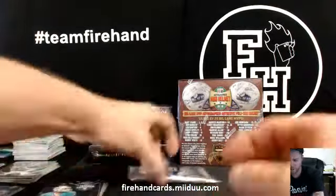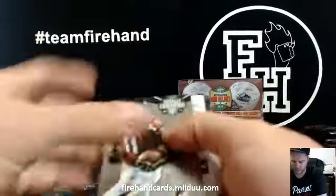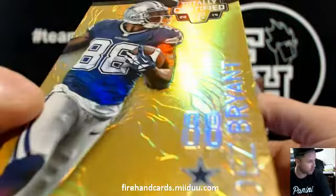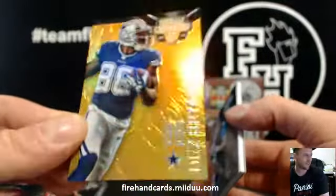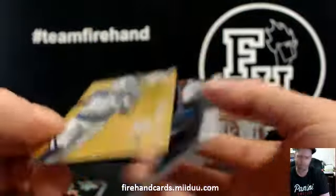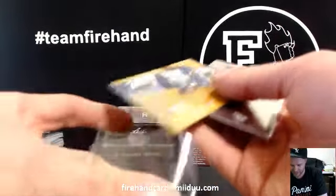No parallels. We haven't got one base parallel in the whole box. Gotta be one in here. The Green PMGs. Dez Bryant, Gold PMGs. 5 out of 5, Dez Bryant for Zaz. Oh, whoa. Check out the PMG. Congrats, Zaz.